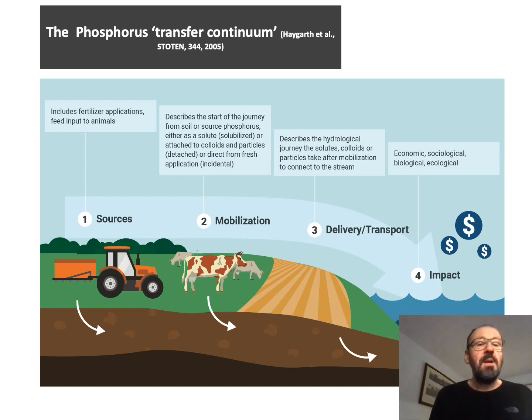And the third type is what we call incidental losses, and that's where basically a farmer or a land manager would put phosphorus onto the land in fertiliser or manure, say, and that phosphorus doesn't even get a chance to become incorporated into the soil, it just gets washed off, and that's called incidental mobilisation.